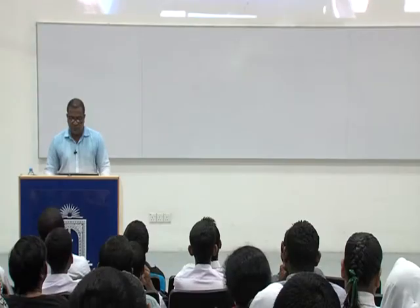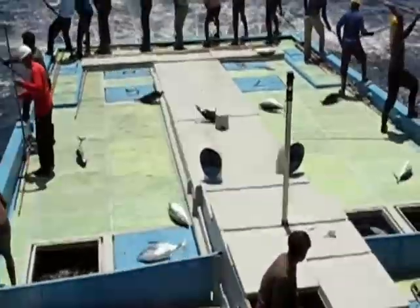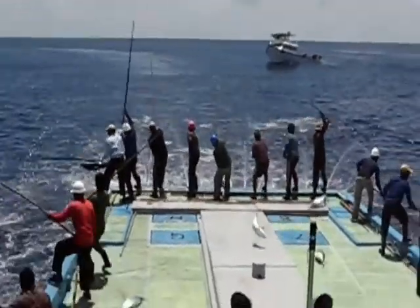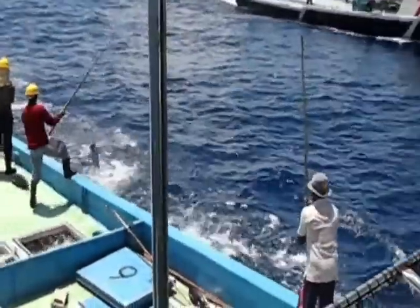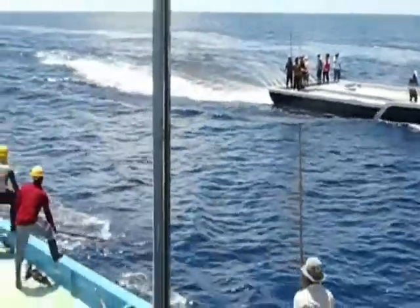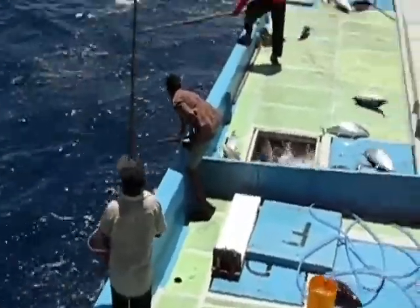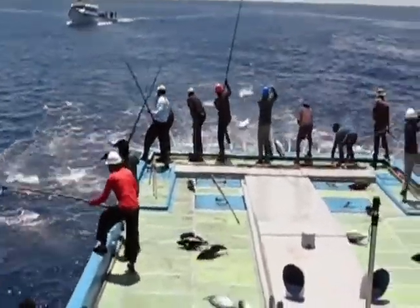Okay, let's have a look at how pole and line fishing takes place. So the boat is now designed to actually allow the fish to slide on the deck of the boat and fall into the hold. These types of big boats you see operating down south, where the fishing is really good. Actually, the fisherman will not stand here. This is probably the cook who is fishing, because there's so much fishing happening, he also wants to join.